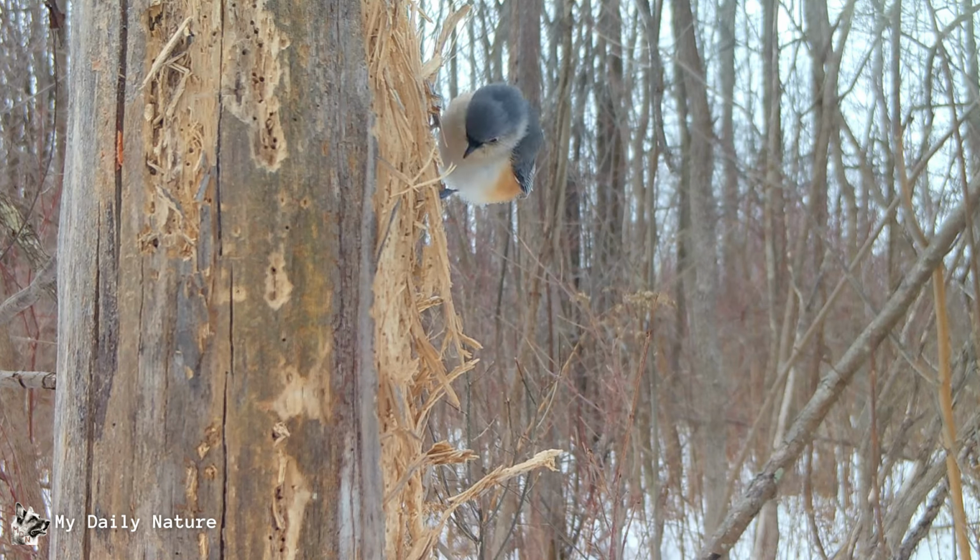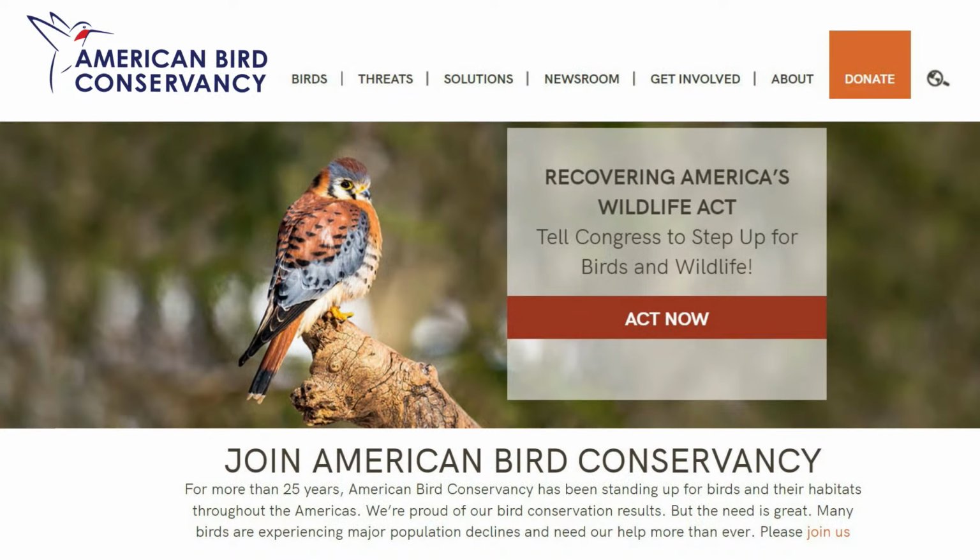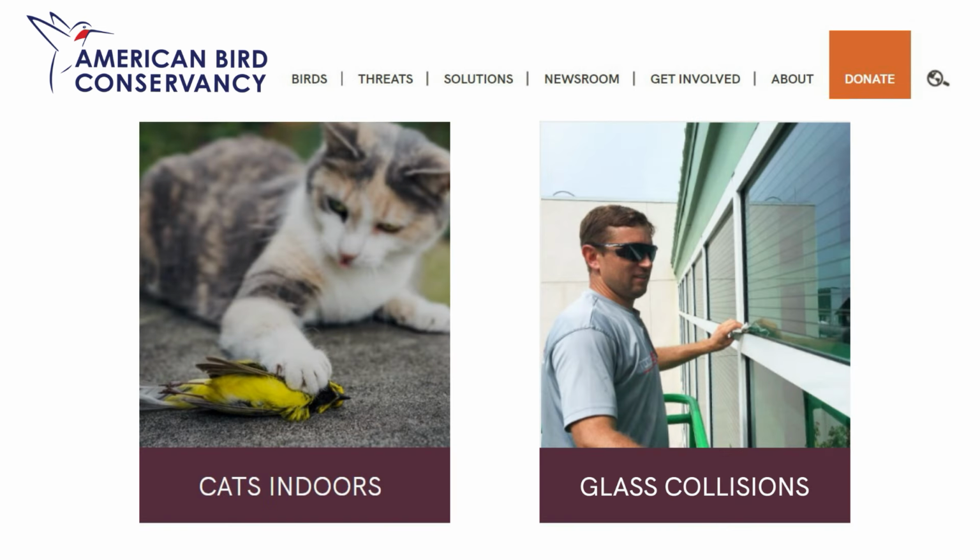They face the same threats as less adaptable birds, such as predation by cats, collisions with glass, and the cutting down of mature forests. Luckily, there are efforts put forth to help with these threats. The American Bird Conservancy has programs like Cats Indoors and Glass Collisions that provide helpful solutions to these challenges.